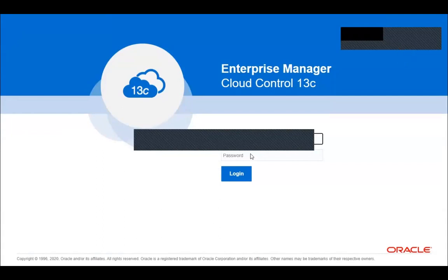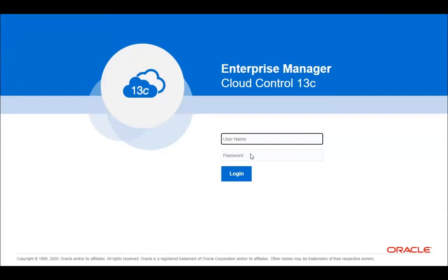Hello, everyone. In this demo, we will see how a self-service user can quickly provision a pluggable database in an Oracle Cloud Infrastructure DB system, as well as in an on-premise infrastructure. Let's begin with the Enterprise Manager login page and log in as the SSA user, followed by the password, and click on Login.